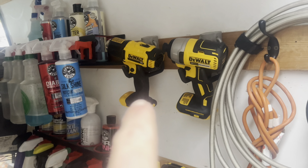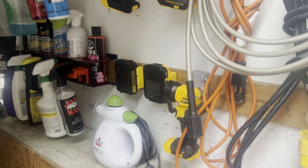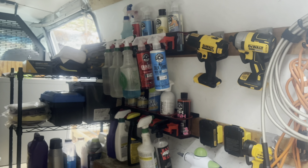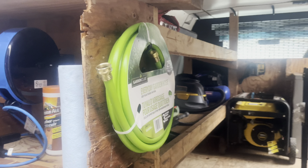Got a battery heat gun. We got an impact. And we got a nice little flashlight. These things are really cool, by the way. If you don't have one, you should get one. A couple extra batteries sitting there, and then we got my steamer. Then we got all of these detailing sprays here. Lots of them are Chemical Guys. I think I'm gonna upgrade. And then we got the hose I just picked up. It's 25 feet. I hope that's long enough. I might go get another one just in case.